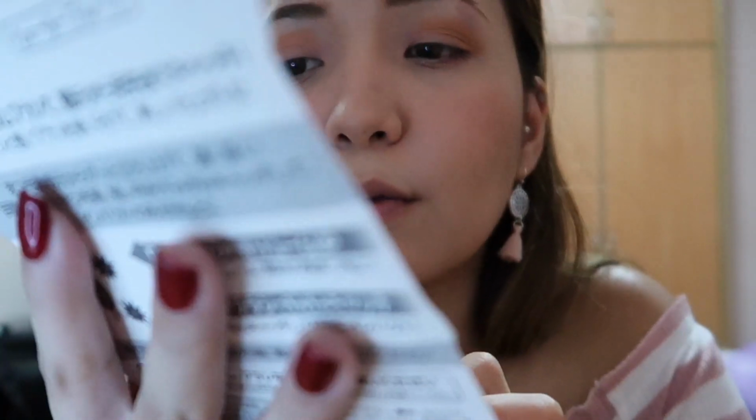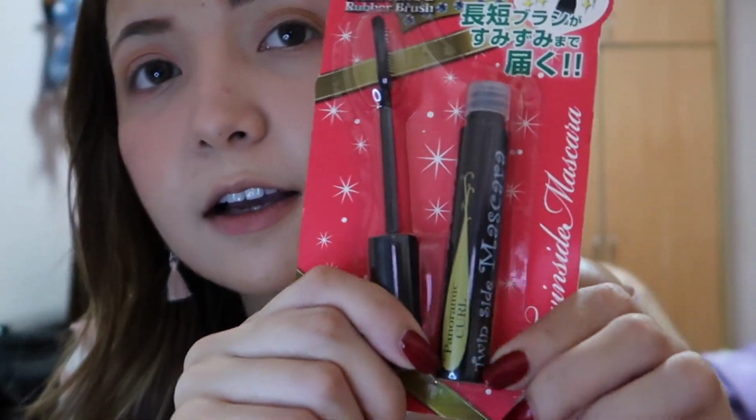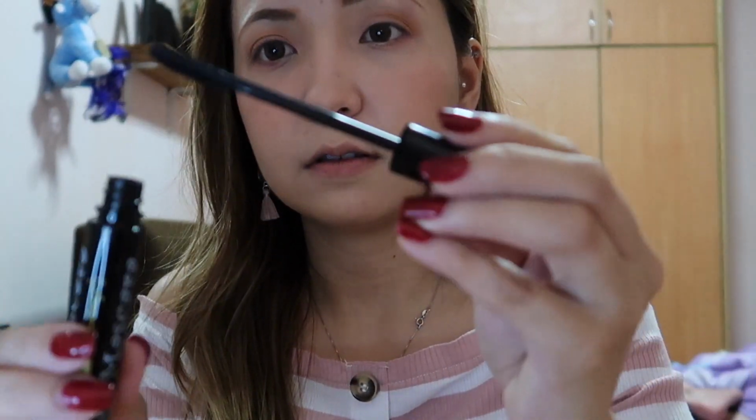Nakuha ko siya. I believe, anong kulay to? Kulay black siya. Black. So, yeah. This is the applicator. It's separated from the product. Siya. At ang pangalan niya ay Twin Side Mascara. Okay. But first, let's curl our lashes. Ito. Using my eyelash curl. Wait lang guys. Okay. So, let's put this on. At parang walang product. Ayan. Siya.